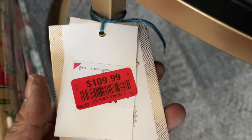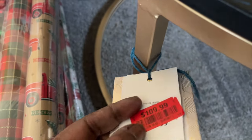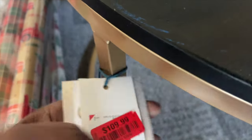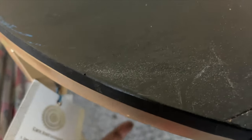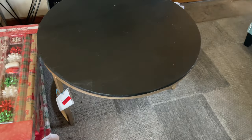But this was on clearance for $109. Maybe I can put on the screen what it originally was, but it was handcrafted in India, so it says. But cute table. I love it.